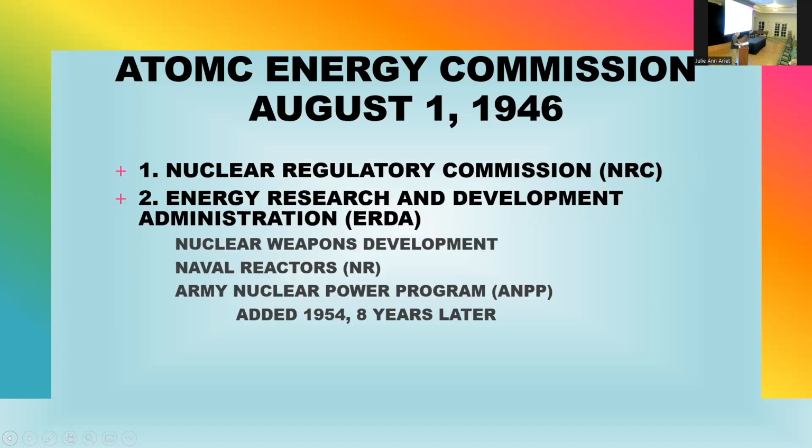A third area was the Army nuclear power program, and this was added by Congress in 1954 to accommodate all Department of Defense shore-based nuclear reactor installations. And to a great extent, this is where the AEC got a lot of its early experience that, along with Shippingport, led to the follow-on of commercial nuclear power.